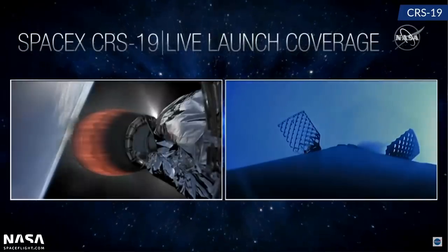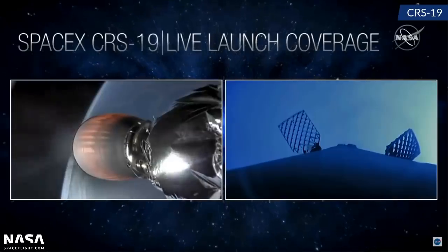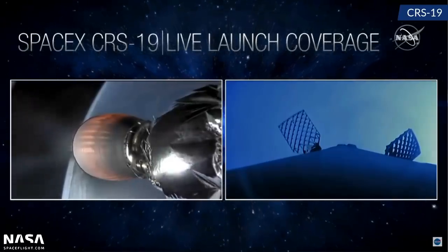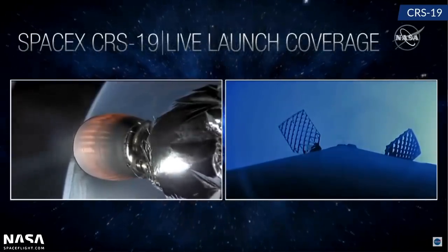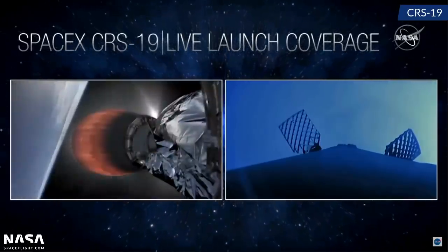The drone ship has acquisition of signal from the first stage. The first stage is now traveling below the speed of sound. That landing burn should start momentarily. Stage 1 landing burn has started. Landing burn has started. Standing by to hear if it lands.